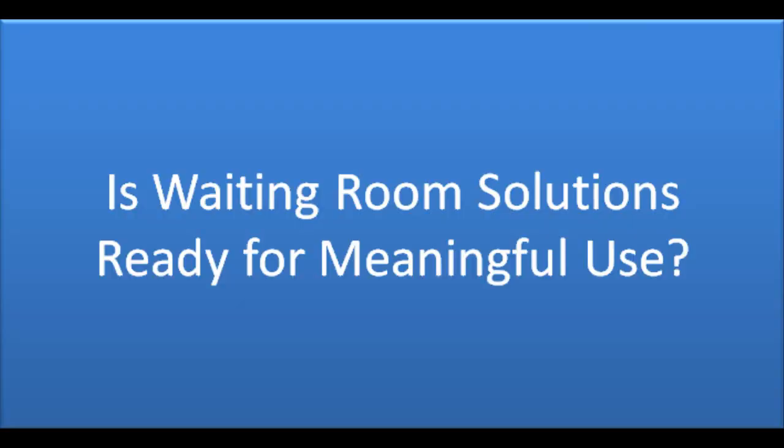There'll be reports in WRS that will show you the percentage that each provider has met and all the providers in a practice in aggregate have met to qualify for meaningful use. You're going to need to meet the minimum threshold for, as I already said, the 15 core and 5 out of the 10 menu set criteria. Absolutely. Waiting Room Solutions is ready for meaningful use, and it has been built to be ready for meaningful use.